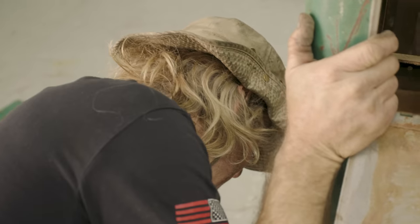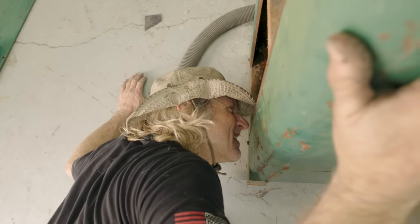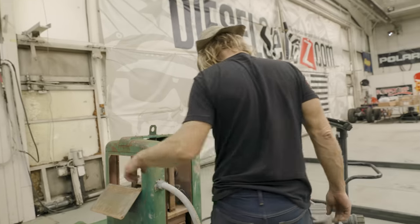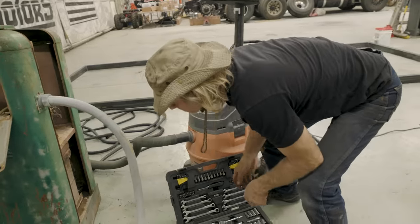Looking at where all the wires go to make sure everything is connected. Well, I am going to remove this electrical box because we're not going to need it. Our power outlets already have circuit breakers on them. So this is one problematic area that we'll just remove.